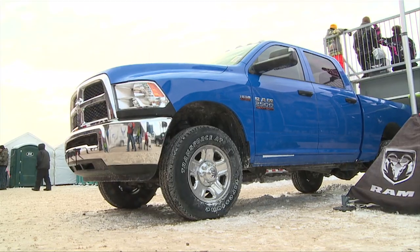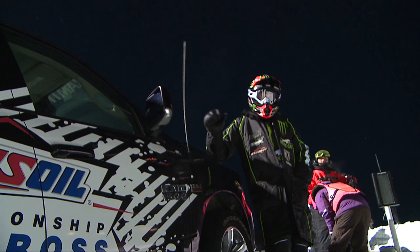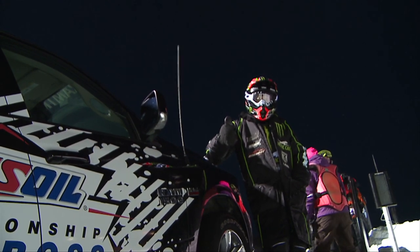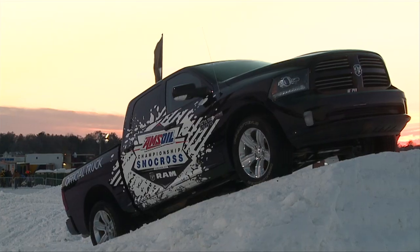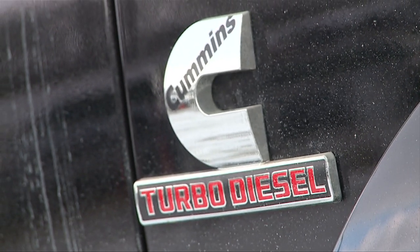So Ram has really grown as a brand. We appeal to people that really have that lifestyle need, like the snowcross racer, that helps them pursue a passionate hobby they have or something like to do for fun. The Ram truck is perfect because no matter how many snowmobiles, how many trailers you have, we have all the trucks that'll fit your category and needs.